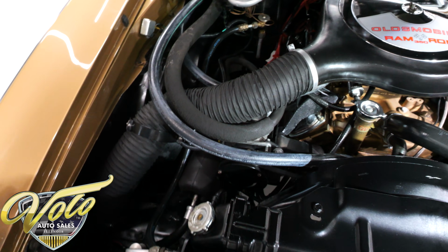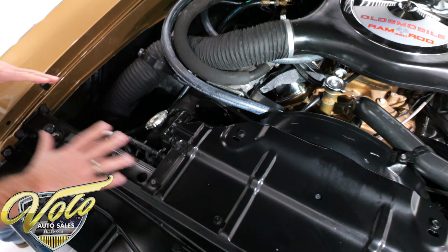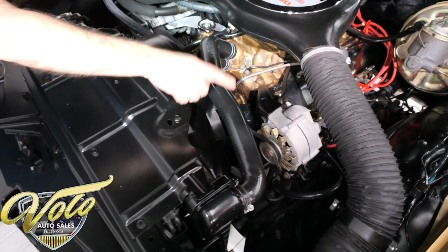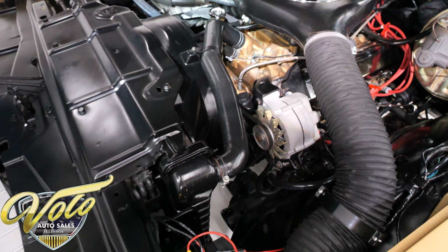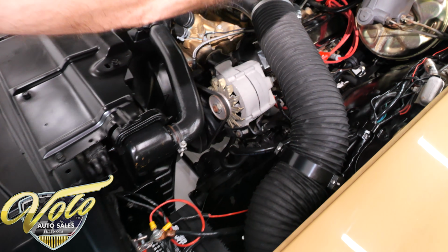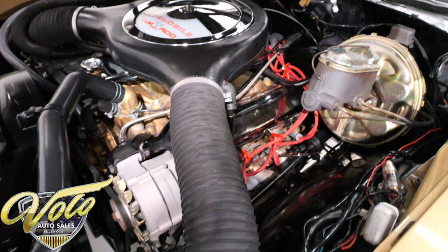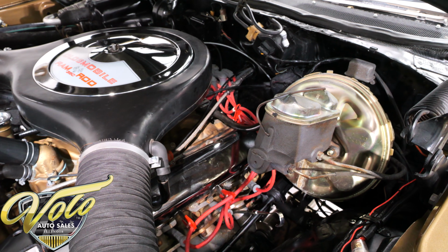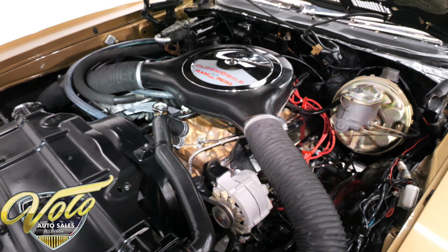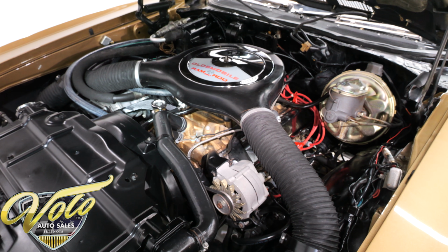All the metal is clean. You know, this is all nice, straight, smooth, clean metal. You got the shroud, reproduction hoses and clamps. Your alternator looks new. Cadmium plated power brake booster. It's got power steering too. Squirters are hooked up. You got hood insulation. Just a real nice motor compartment.